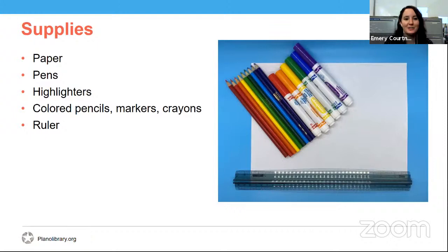Okay, so now we're moving on to supplies. You can get a bullet journal, like a journal specifically for this type of journaling, but it's not required. You can just use a blank sheet of paper, computer paper, construction paper, whatever you have at home. But we also recommend getting some pens, and if you like to color code, maybe getting some different colored pens. You can use highlighters, colored pencils, markers, crayons, and definitely grab a ruler. I know I am one of those people who cannot draw a straight line to save my life, so a ruler is a huge help in bullet journaling.